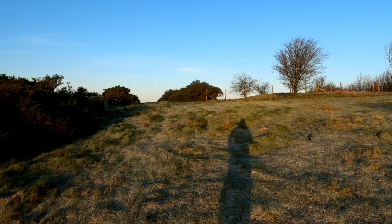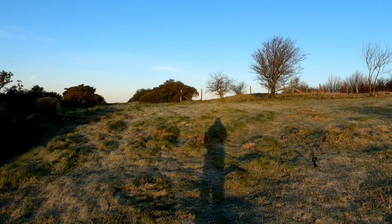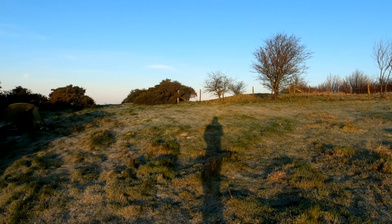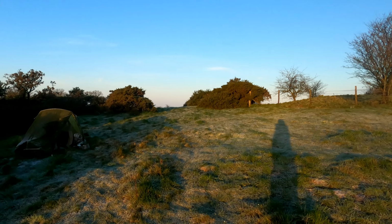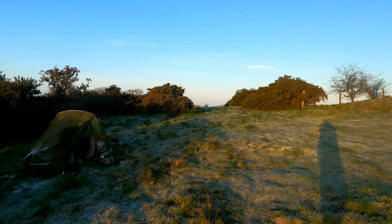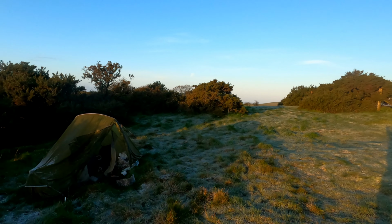Just still got another one. I got the GoPro 7 there on time lapse. This is the GoPro 8 I'm using at the moment to film this. There's my Helium Van Gogh tent.